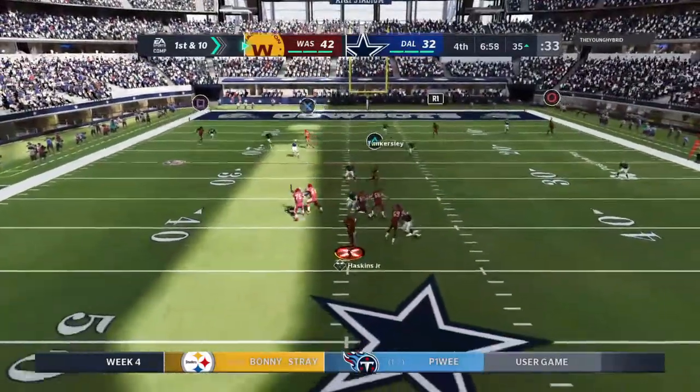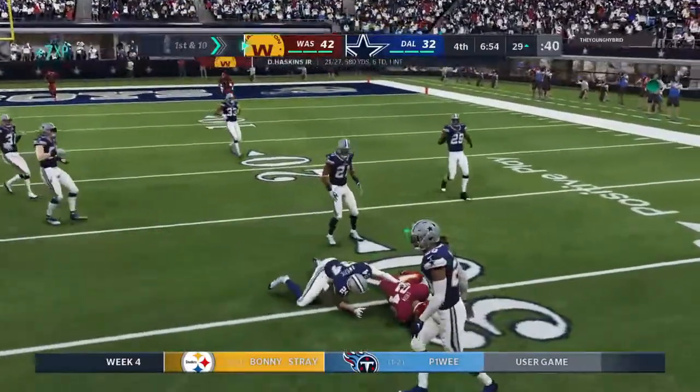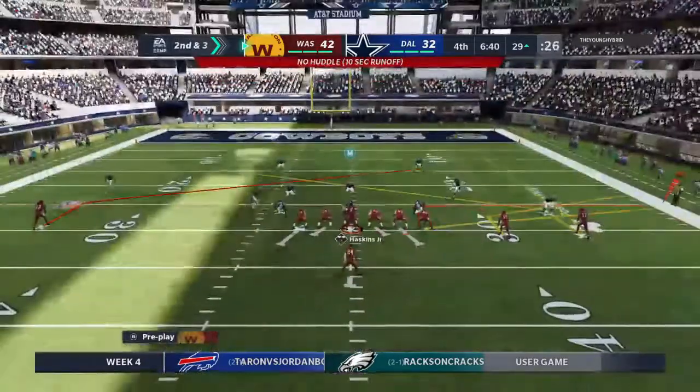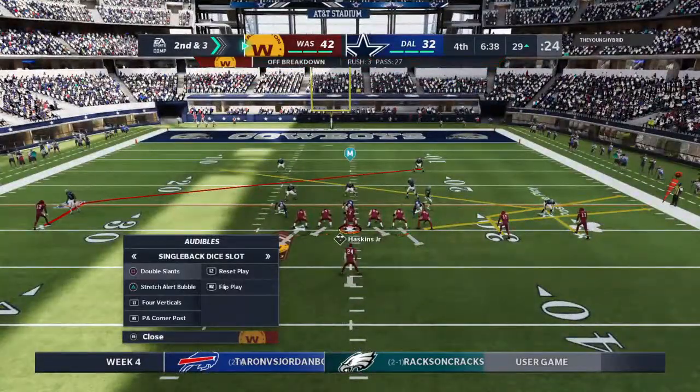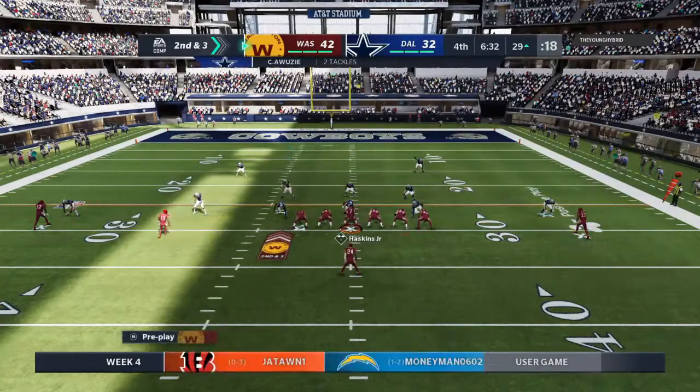Throwing again. Here's Haskins. He's going to drop this one down to Gibson. It's a gain of 7, and that'll bring up second down. Brings up 2nd and 3 at the Cowboys' 29-yard line.